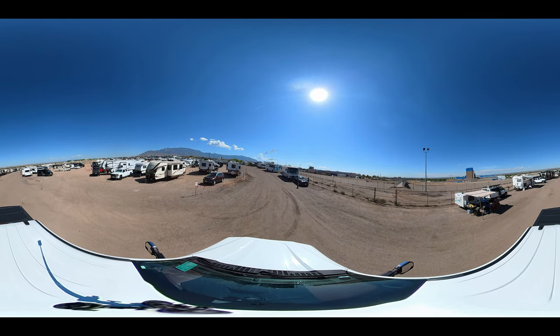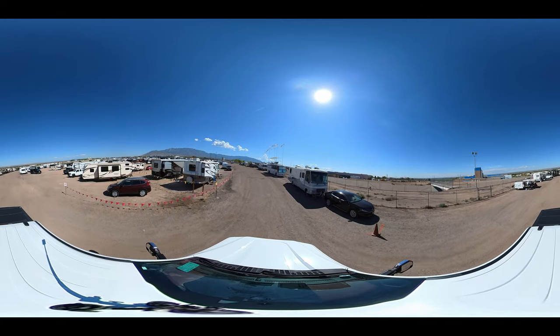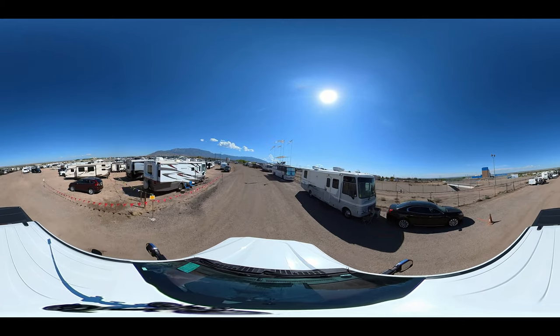Look at this big Class A. They've got a rig up here. That is about perfect for viewing balloons from there. Wow.